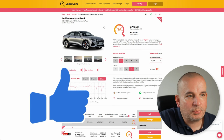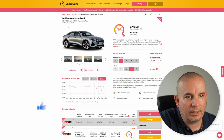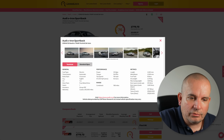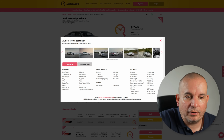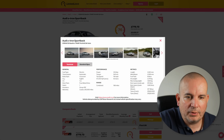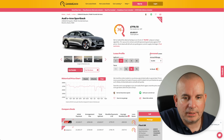Audi e-tron Sportback, 230 kilowatt, 50 Quattro, 71 kilowatt hour Technic Auto. We've seen this a few times in recent videos. Group 45 on the car insurance, 313 horsepower, 540 newton meters of torque, 6.8 seconds to 62, only 198 miles of combined range, which is a bit disappointing, 615 litres of boot space. Obviously you need a few quid to lease one of those, but it's not a bad price if you're in the market for it. It needs more range.